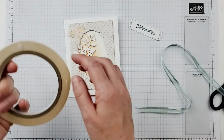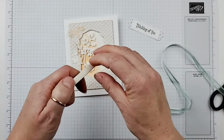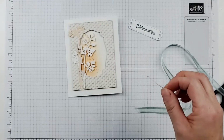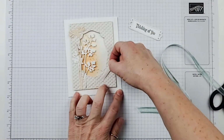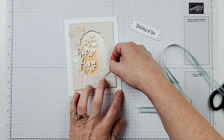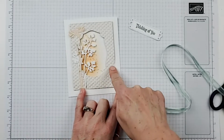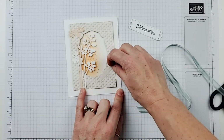So when I do ribbon like that, I either use glue dots or tear and tape. I find tear and tape quite convenient because I don't have to decide where it's going to go. I just put it generally where I want the ribbon to be, and then I make sure that the ribbon covers up the tear and tape, or the label, whatever goes on.